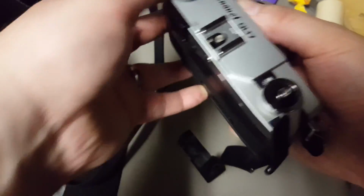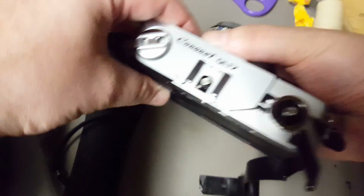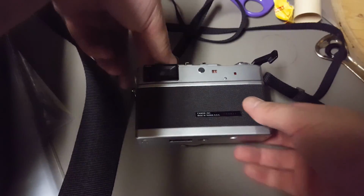You can see the winder is locked where it is right now. Maybe that's a safety feature. We'll find out in a second here. I feel like the roll is unwound now. Let's get the rest of this tape off. Okay, here goes nothing.